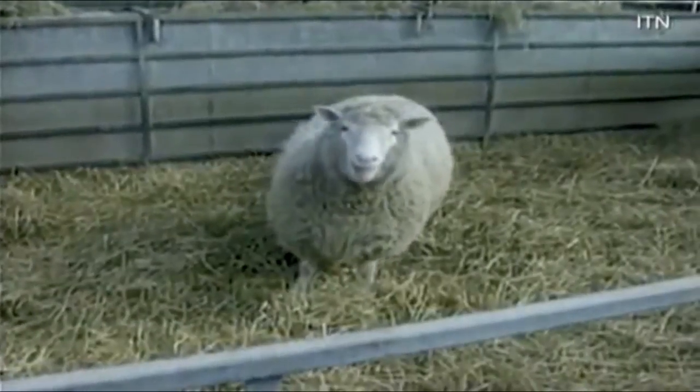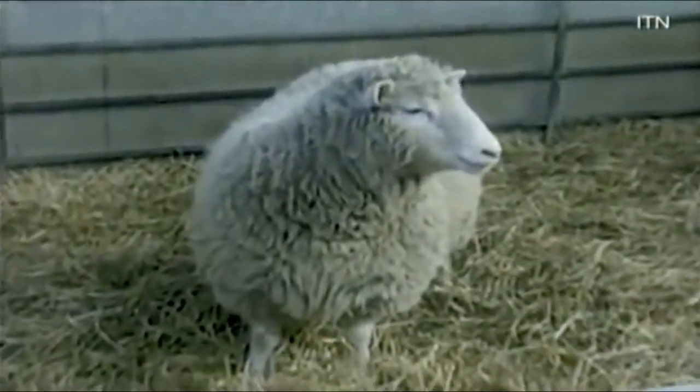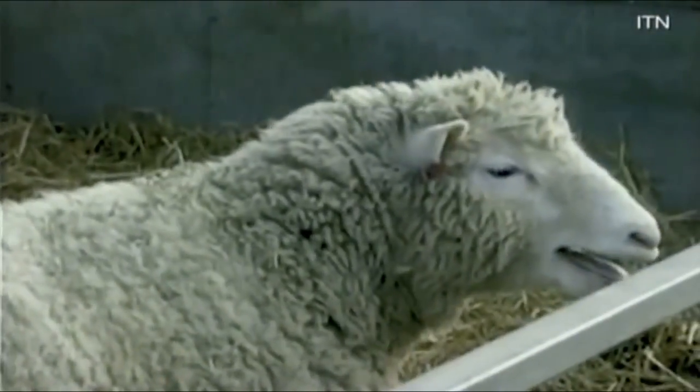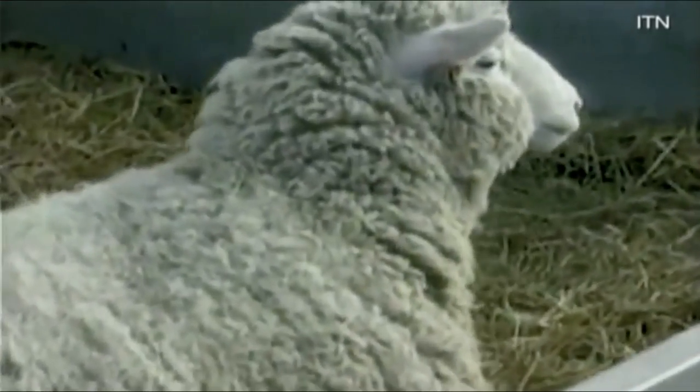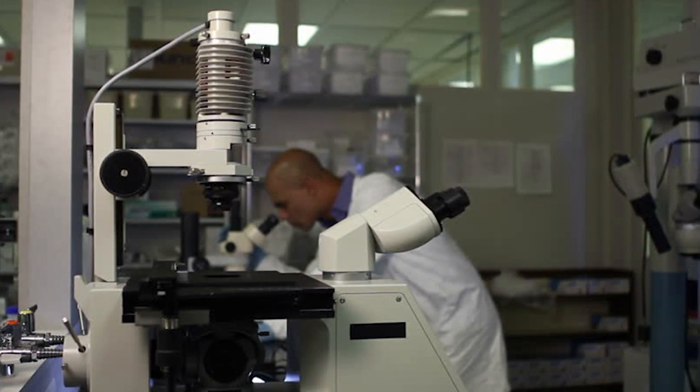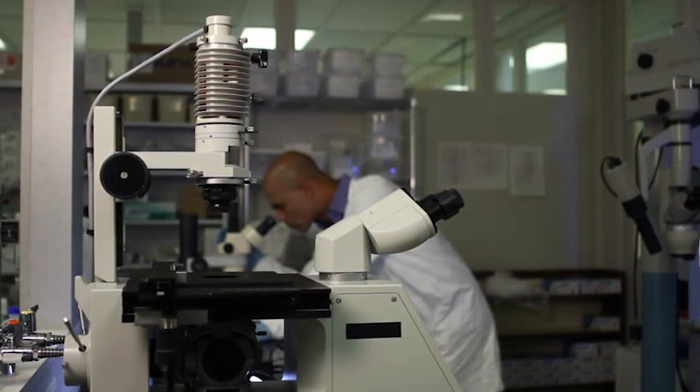She was an incredible sheep. Though she actually wasn't the first mammal to be cloned, she was the first mammal to ever be cloned from an adult cell, proving that a specialized cell could indeed be used to create an exact copy of an animal they came from. Her success opened up a world of new possibilities, including the development of personalized stem cells.